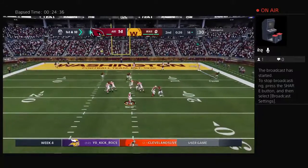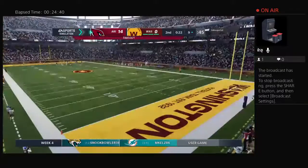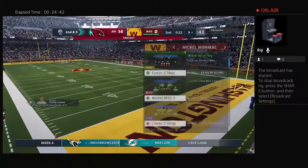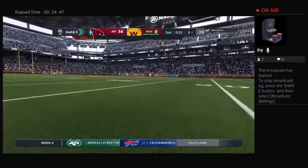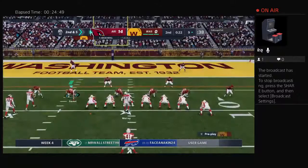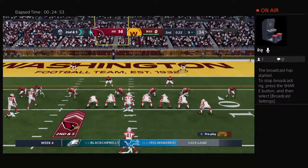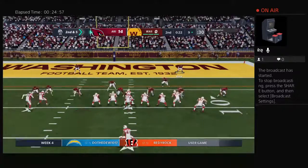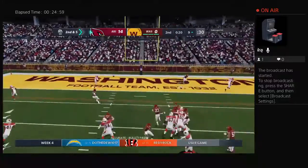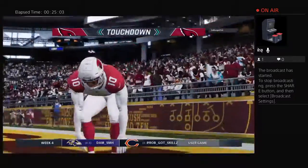From the red zone, here's the Heisman Trophy winner, Murray. This will be caught just inside the 10. The Cardinals forced to burn their 3rd and final timeout as it comes with 22 seconds to go here in half number 1. From the 9, 2nd and 5. Here's Murray as he sets to throw it. And Hopkins has got it. Touchdown, Arizona.